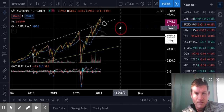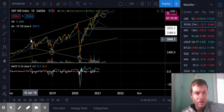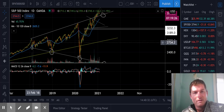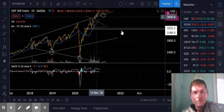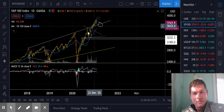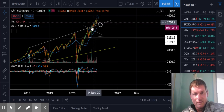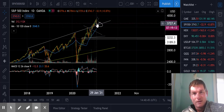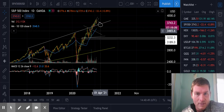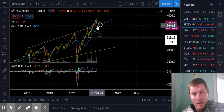Yes, I mean we're up. This is 2000. This is 2018 back here. So 2018 is the Volmageddon drop where volatility went nuts, and we've been in this huge swinging volatility range, and we've broken out of the top of the volatility range, and now this bull run looks like it's going to pull back, which doesn't necessarily have to be too dramatic. It's possible it's a longer term peak.